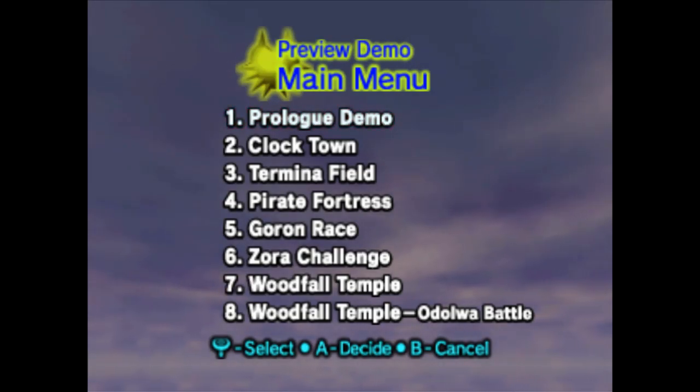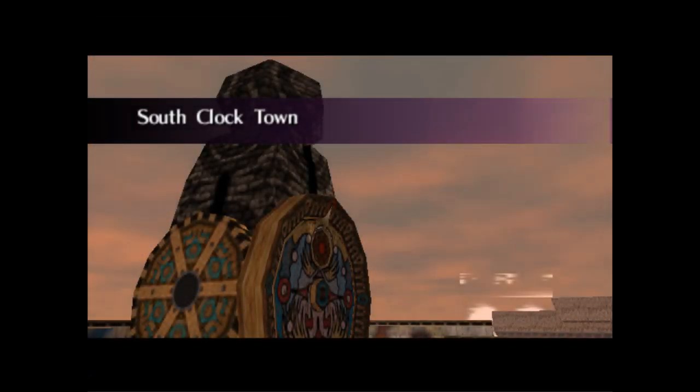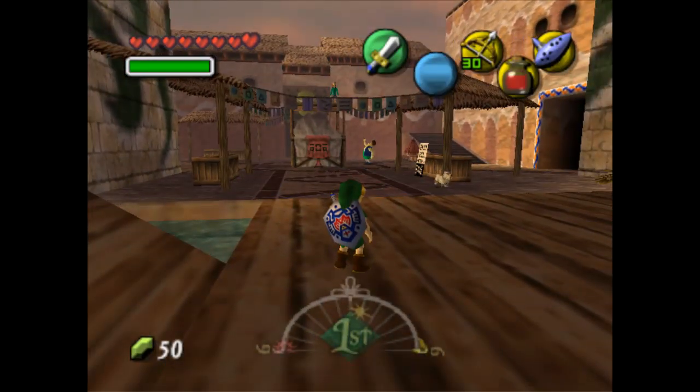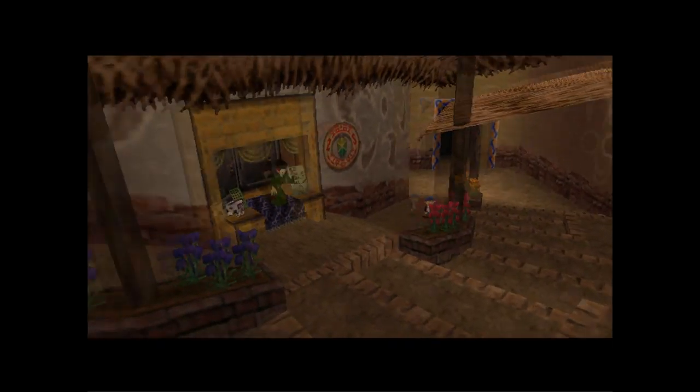Upon starting the game, you'll notice that you've actually been put into a menu. From here you can choose a number of different options. You can watch the opening cutscene or just jump into the game somewhere. So let's just start with Clocktown. There really isn't a whole lot different here. You can have access to most of the items in the game, including almost all of the masks. But the game treats it like it's your first time in Clocktown, so cutscenes will still play when you enter a new area of town.